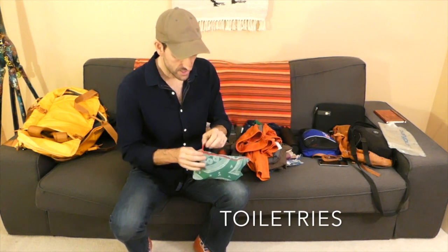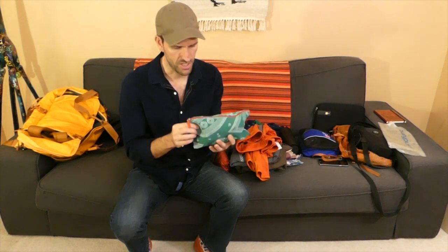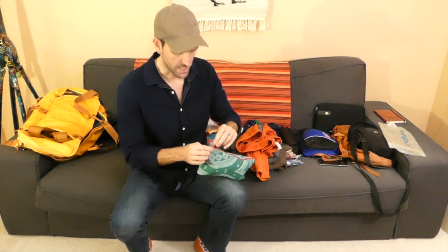For toiletries, again, I use these little bags that you can get on most flights. You know, it makes a convenient little sack to kind of separate the contents in your luggage.